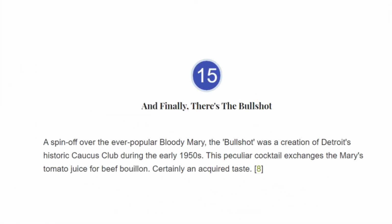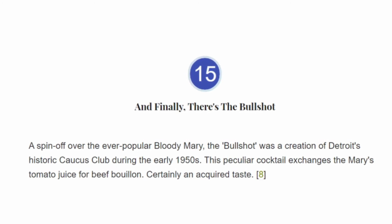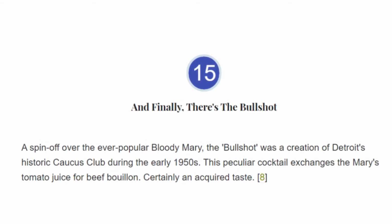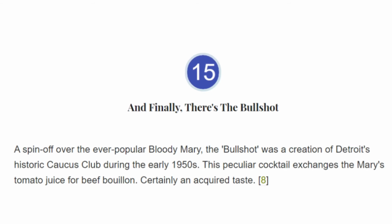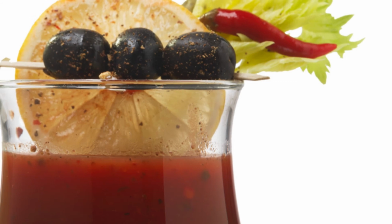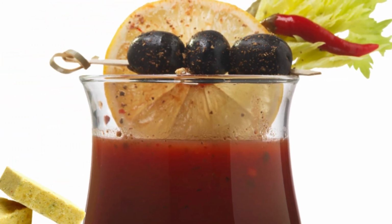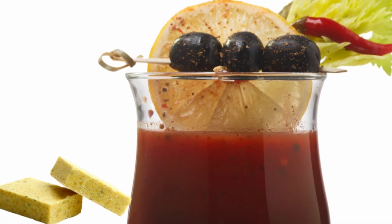Number 15. And finally, there's the Bull Shot. A spin-off of the ever-popular Bloody Mary, the Bull Shot was a creation of Detroit's historic Caucus Club during the early 1950s. This peculiar cocktail exchanges the Mary's tomato juice for beef bouillon, certainly an acquired taste.